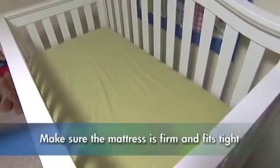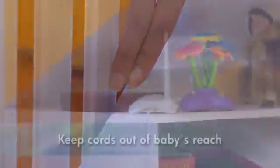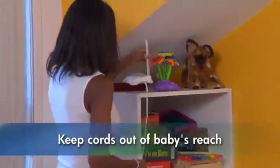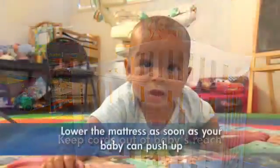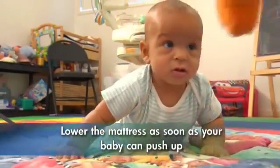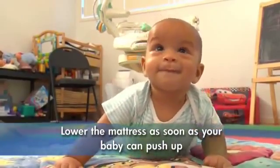The mattress should be firm with a tight fit on all four sides and no gaps or spaces. If you can fit more than two fingers between the mattress and the crib side, your crib is unsafe. Keep monitor and other cords out of your child's reach, as these cords can pose a strangulation hazard. Lower the mattress as soon as your child can push up on his or her hands and knees to prevent climbing out of the crib.